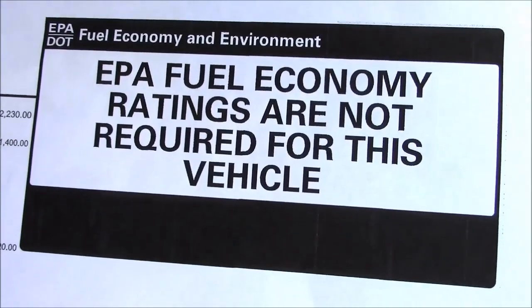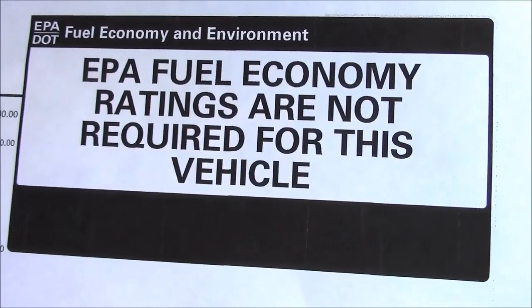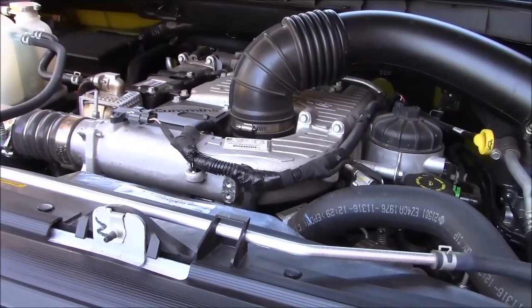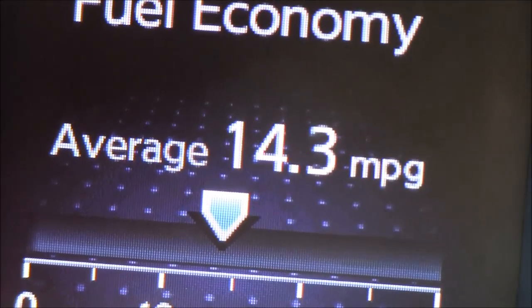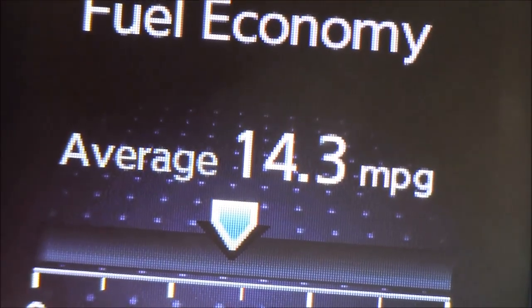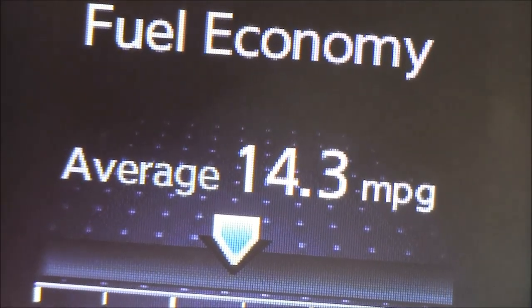Since this is a heavy-duty truck, along the same lines as farm equipment, the EPA does not rate fuel economy for this rig. But that's why you're watching this video, because we're going to take it out on the road and see what the real figures are. So far I've been getting 14.3 mpg in mixed commuting, 65 to 70% expressway, and 30% city. We'll be doing more driving down the road to get more exact figures.